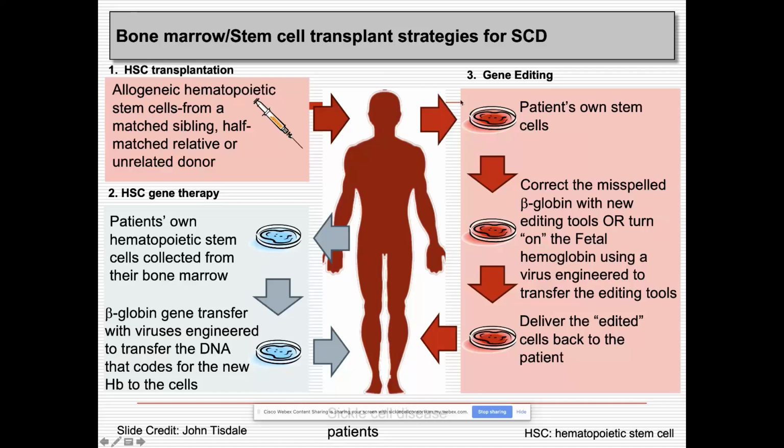Then there's gene editing. So in gene editing, it's similar in that we take the patient's own stem cells again, but here we actually correct the misspelled beta-globin. So we don't just add a new gene, we actually correct it. And I'm going to show you a figure that tells you what that looks like. Or instead of correcting the abnormal, where the mistake in the hemoglobin DNA is, we can use gene editing to turn on fetal hemoglobin. So as you remember, all babies make fetal hemoglobin at birth, but we have an off switch in our DNA that can turn it off. And so gene therapy can also turn that back on. And then once we have edited stem cells, we can deliver those back to the patient.